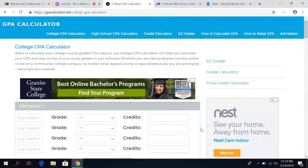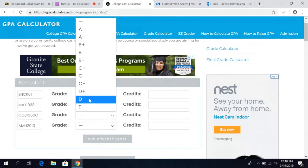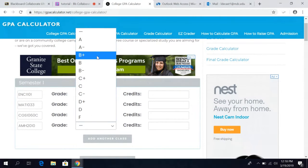If you go to the college GPA calculator, you can calculate your GPA by inputting all of your courses and hypothetical ones to determine the GPA that you want to attain. So say that you are taking 4 classes: PNC 1101, MAT 1033, EGS 1060C, and AMH 2010. You received the grades of an A, C in math, D, and a B in history.